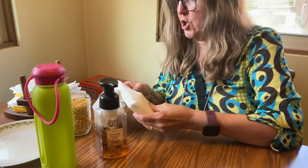Notepads, don't buy them. Recycle sheets of paper that have been printed on one side, cut them into fourths. You can see this has printing on the back side. Cut them into fourths, staple them together, and you got yourself nice little notepads. Larry does this for me all the time. It works super great.